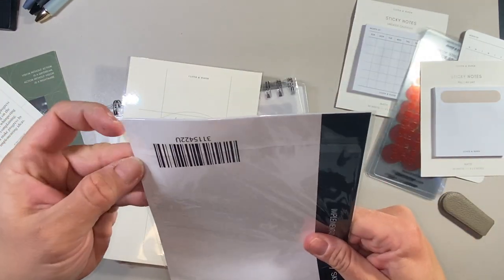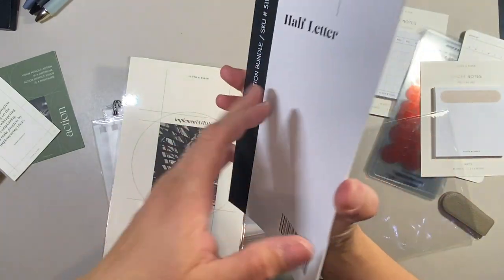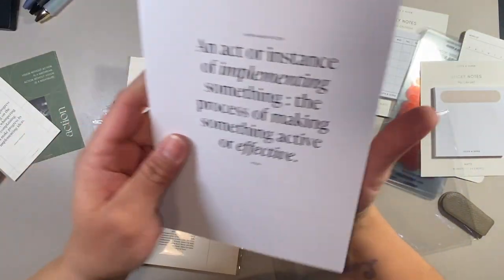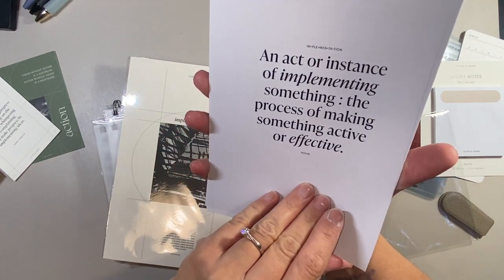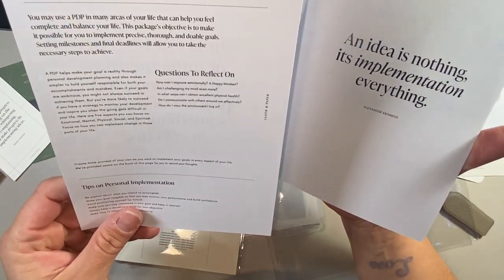Let's take a look and see what this is all about. This might be something I'll use in this setup that I have going on. Okay, so an act or instance of implementing something, the process of making something active or effective. There's a lot of reading on here.